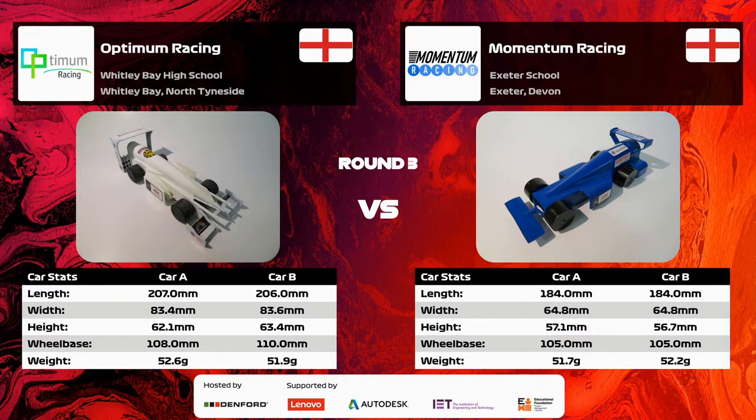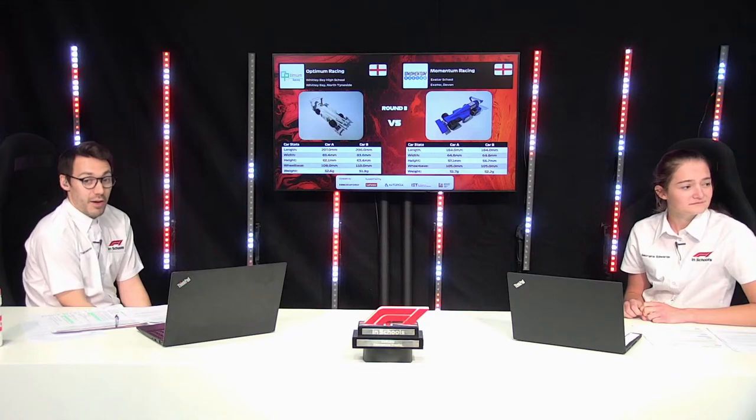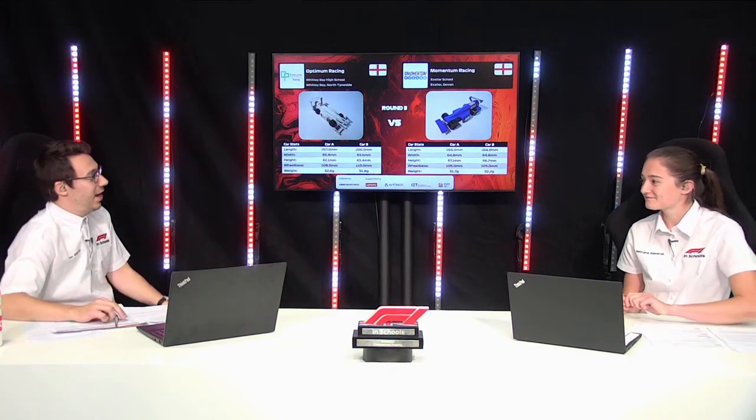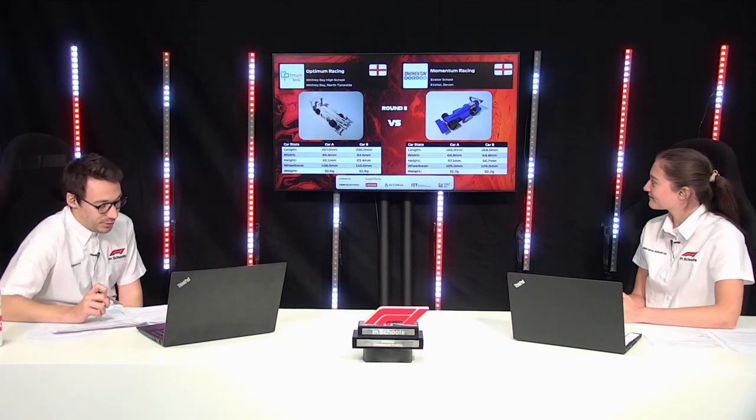They're both very similar weights, so that will be interesting down the track. And the wheelbase of Momentum Racing, 105 millimetres, is very, very accurate. Yeah, I can see in the distance here, Oscar is hurrying along to get the professional class cars on the track. So I'm watching constantly. As soon as we can get there, we will do so.